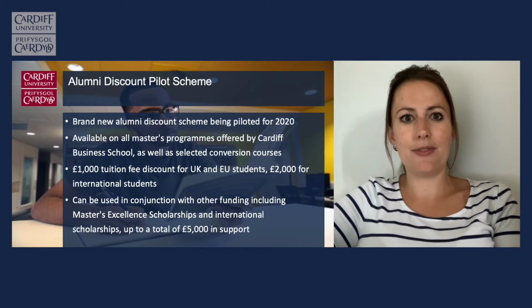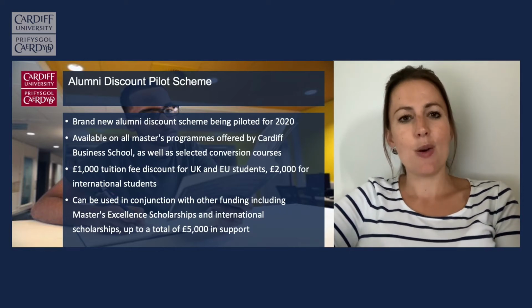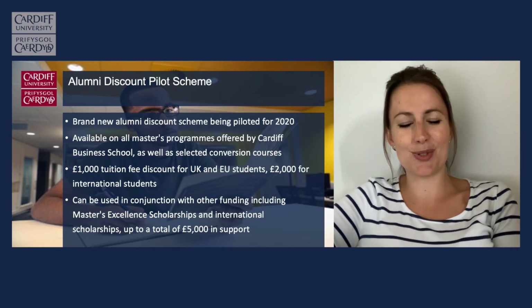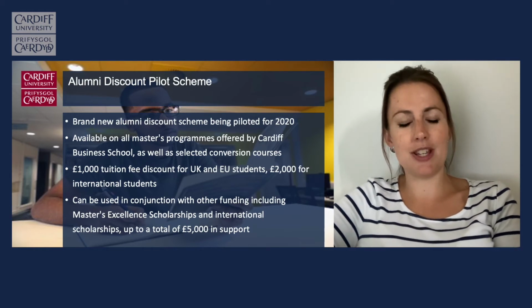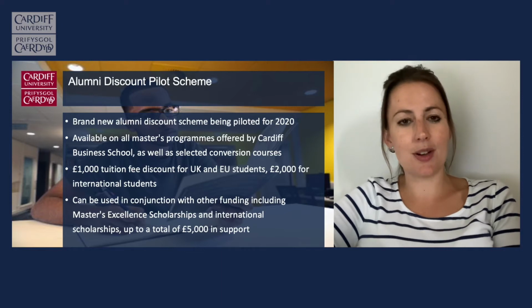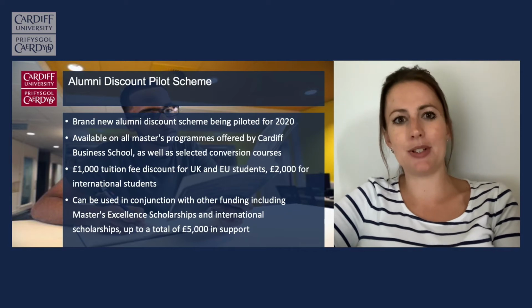in the scheme. If it is, and if you are a Cardiff University graduate, you'll automatically receive a £1,000 tuition fee discount if you're a UK or EU student, and then a £2,000 discount if you're an international student. It can also be used in conjunction with our Masters Excellence Scholarship Scheme if you're a UK or EU student, or in conjunction with the Vice Chancellor's Scholarship if you're an international student, and that's up to a total support amount of £5,000. Again, have a look at our website or maybe chat to us today in our chat facility to find out more about the alumni discount that's available on certain programmes.